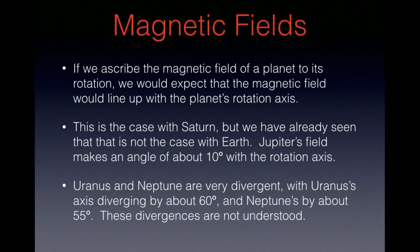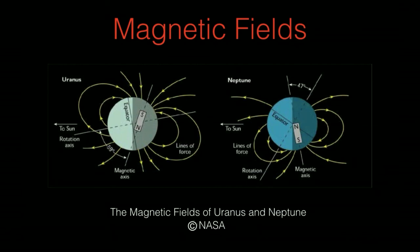But Uranus and Neptune are very divergent, with Uranus's magnetic axis about 60 degrees away from the rotation axis, and Neptune's by about 55 degrees. And these divergences are not understood. I mean, it's a complete mystery. The only spaceship that's ever been out there is Voyager 2, so all we know is what we got from Voyager 2. And there's just no explanation for this type of craziness. That's just crazy. And so this is a NASA image demonstrating that.